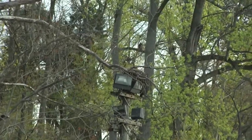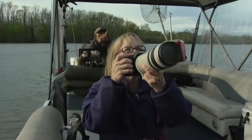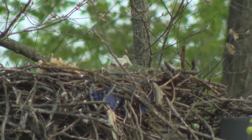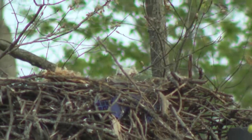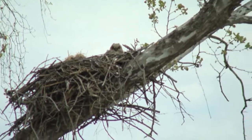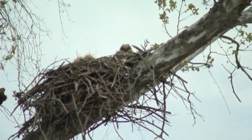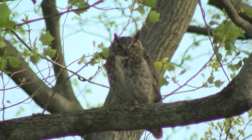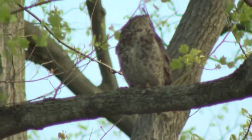Now on this next pole down here, oh, I see, there's a great horned owl chick in the nest. That's an osprey nest that they took before the osprey returned from migration this year. I love the face, the expressions on those baby puffballs. Oh, look at the deer up along the bank. There's deer up on the bank.